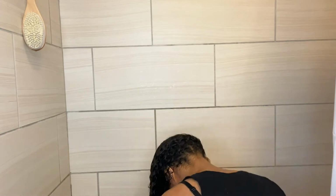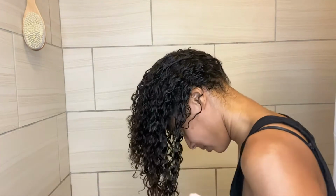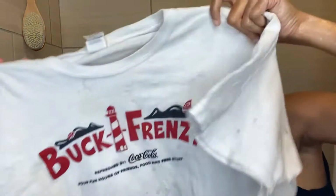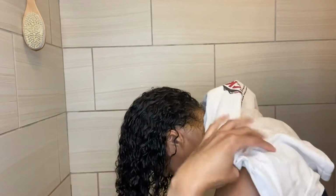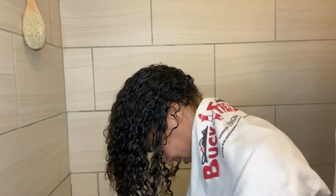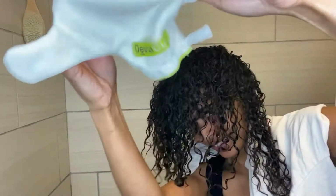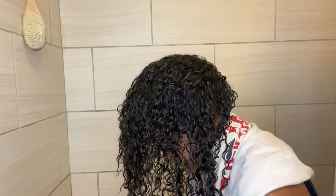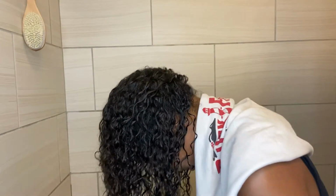I'm finally done rinsing my hair, so I'm wringing some of the water out, and then I have a t-shirt handy so that I can drape it over my shoulders. Shout out to Ohio State, so that the water does not drip down my back as I'm styling my hair. I'm grabbing my Diva Curl microfiber towel gloves so that I can scrunch a little bit of the water out of my hair. I do want to keep my hair very wet, but a few scrunches here is just helping it so that it's not dripping all over the place.